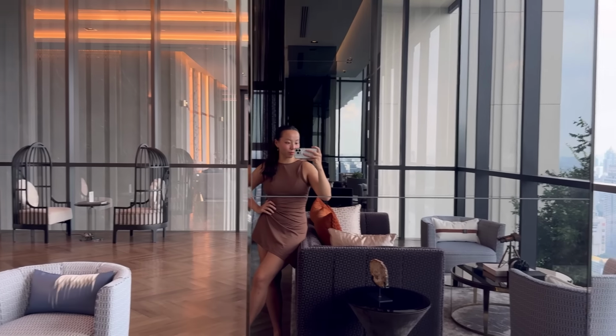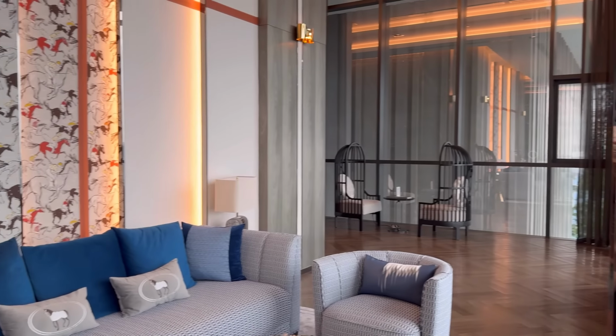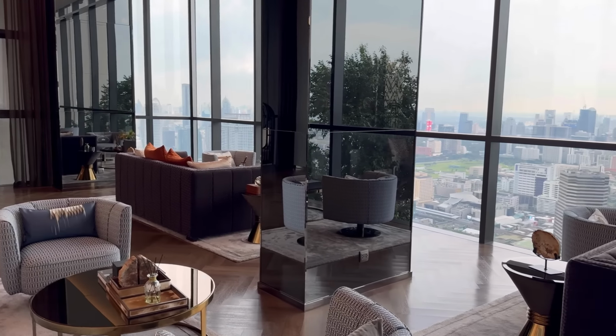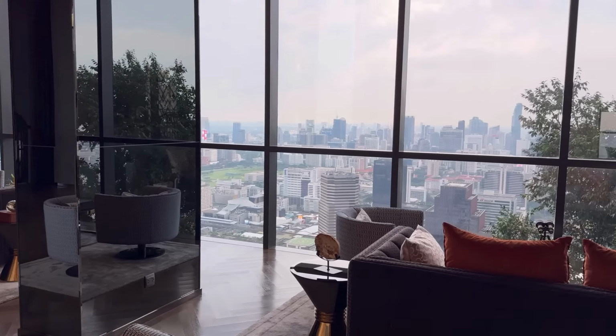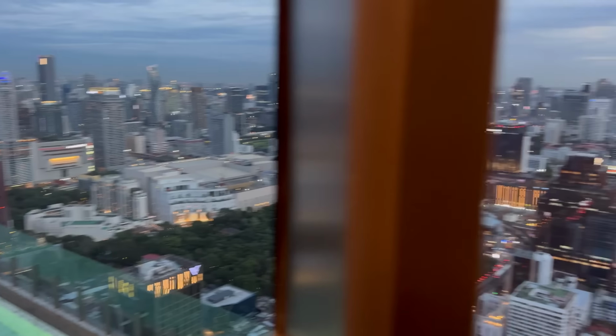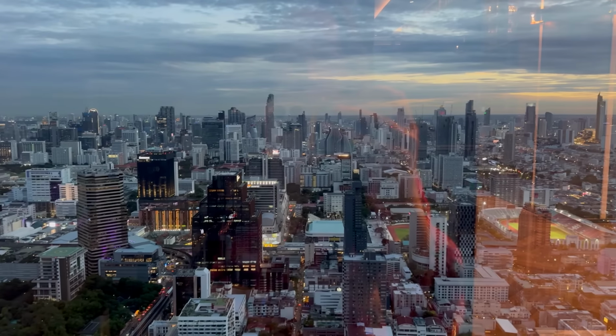I usually like to come up here to take meetings when the downstairs Sky Library is full. This way I can talk out loud without disturbing other people who are also using the room. And this space is usually more empty. It's also got a great view of the pool. And of course, the rest of Bangkok as well.